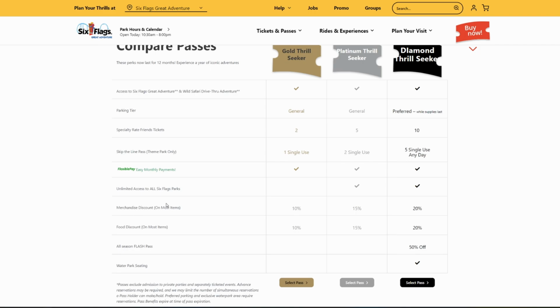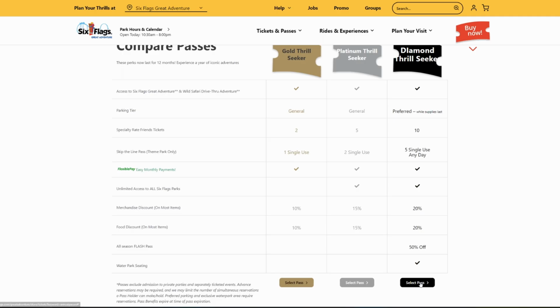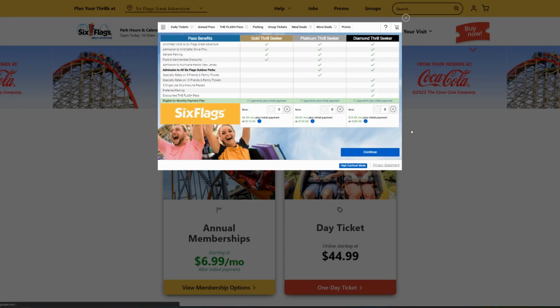In terms of all season Flash Pass, with the Diamond Thrill Seeker membership, you get 50% off, so I assume that means you get 50% off purchasing Flash Pass. And water park seating, you also get that, whatever that's supposed to mean. It's not fully explained here. So let's just go in and say we're going to buy a Diamond Thrill Seeker membership.